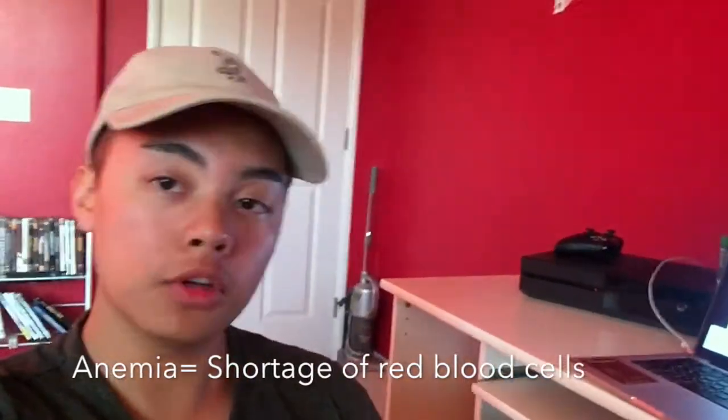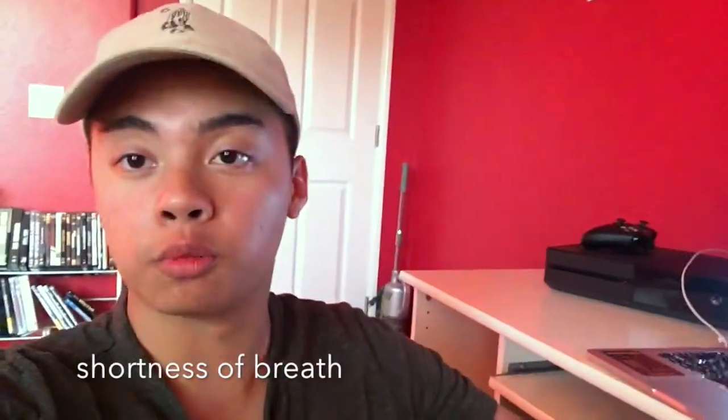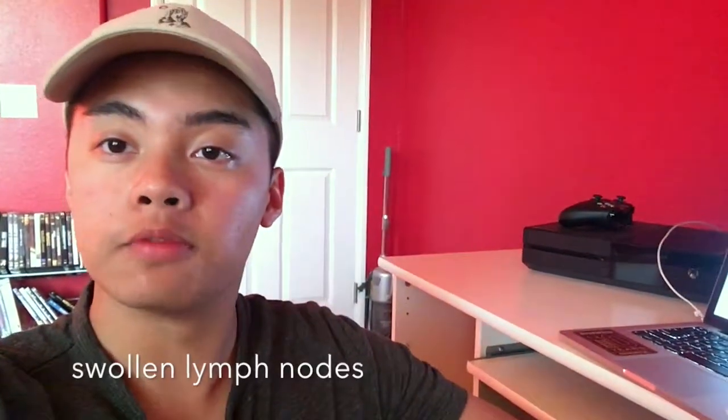usual. Not only could there be a shortage of white blood cells, but there could also be a shortage of red blood cells. And this condition is called anemia. Individuals diagnosed with anemia have a lighter skin color. It'll look more pale because of the absence of red blood cells. Other symptoms include shortness of breath, easy bruising, swollen lymph nodes, and also mouth ulcers.